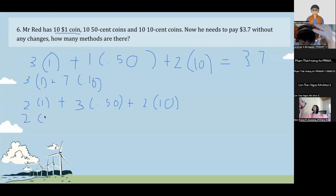Or we could have 2 $1 coins. And then what else? We could have 2.50, and in return, to compensate, we still have 70, right? So that would be 7 10 cents. Now, do we still have any other combinations that use $2 coins? None, right? We'll move on with 1.